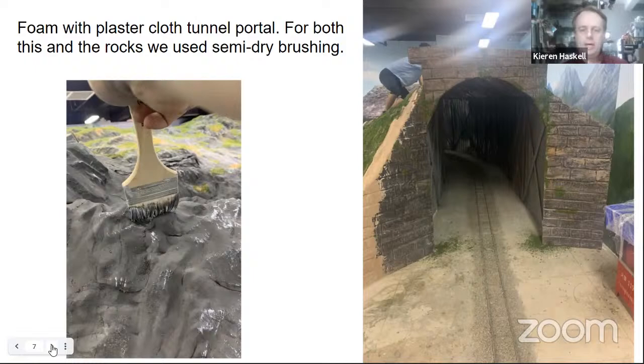Now, the brickwork on the tunnel entrance, you can see it's just been foam cut, covered in plaster and painted, with an undercoat and black, then a sort of dry brushing, semi-dry. Much the same for the mountains. If you're really close up, to be honest, this is far from my best work ever, but it's viewed from a moving train. Now the tunnel, we also filled it out inside, but afterwards, so it's not visible.